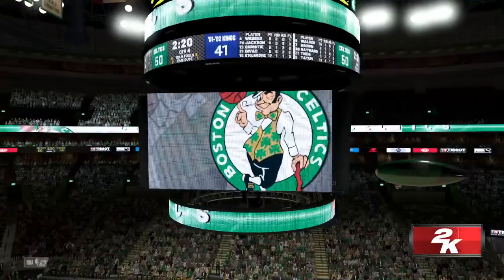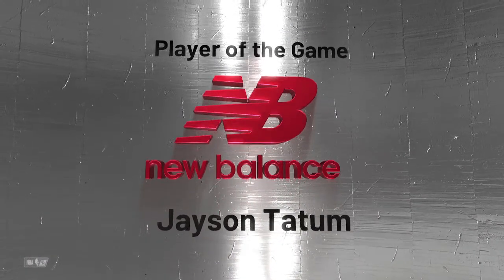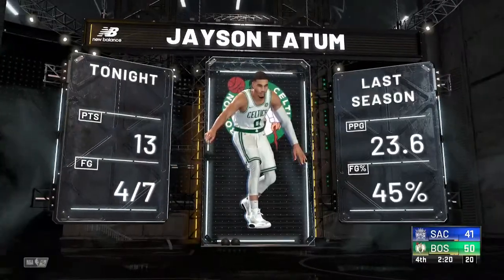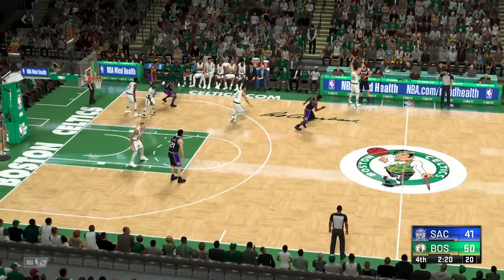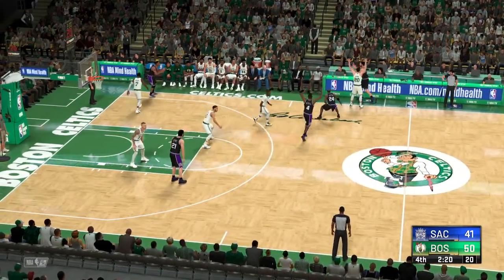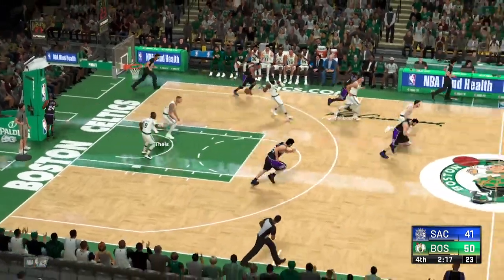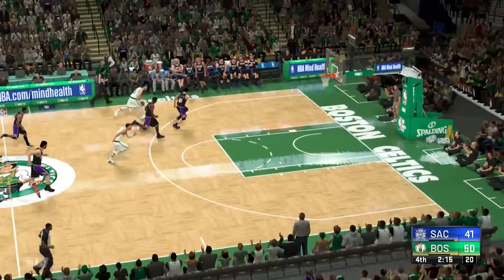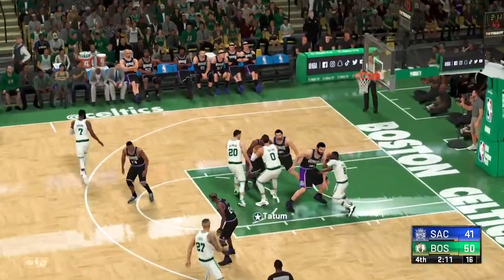A moment to present the New Balance Player of the Game, Jason Tatum. And he's provided them with a major mismatch on that low block tonight. They've been able to lean on his scoring in the paint. And if nothing else has worked, he's given them a reliable option on every possession. What a connection he has to these fans. They love him here. And the more he has games like this, the deeper that connection gets.